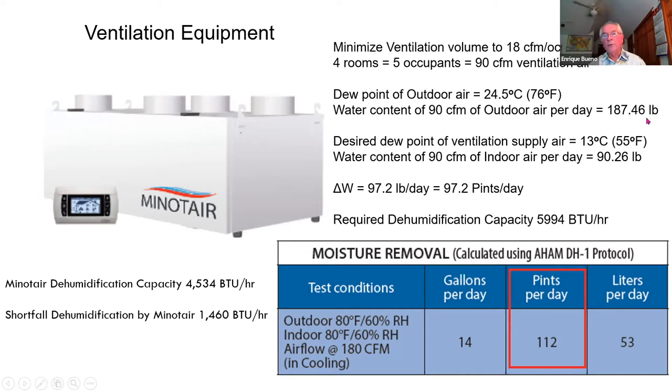187.46 pounds of water. So the desired dew point of ventilation supply air is 13 centigrade, 55 Fahrenheit. This is according to Lou Harriman, the humidity guru here in the United States. So the water content of 90 CFM of indoor air per day would be 90.26. So the delta water then is 97.2 pounds per day equals 97.2 pints per day. 1 pint is equal to 1 pound.